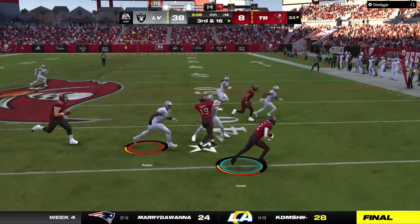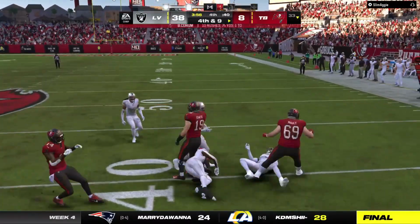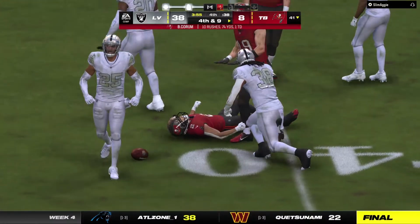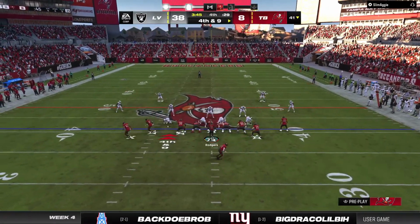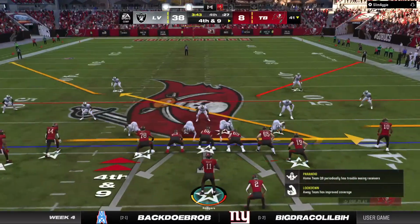On third down, they're going to run for it here, and he gets this only to the 41. Not near enough for the first. All right, they're going to try and keep hope alive here on fourth down. They're going for it.